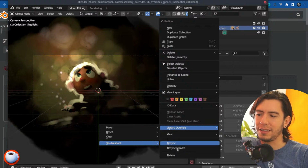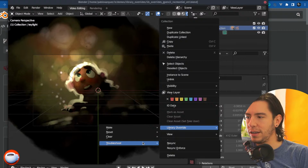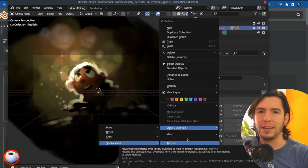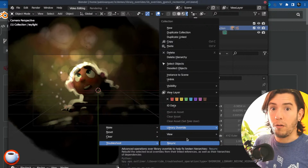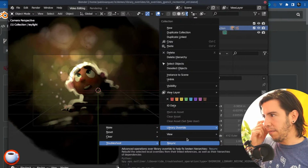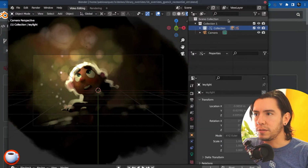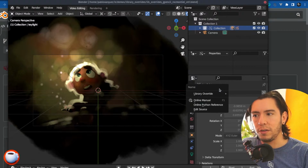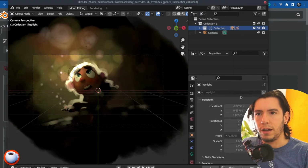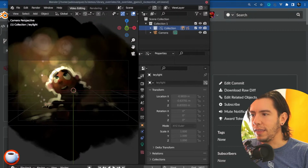You shouldn't be using these features so often. It's more troubleshooting, as the name mentions, but it allows you to rebuild your override in case something has changed in the original file and it has to be rebuilt. But super neat. Also, this menu is available in the right-click menu of the ID template. This menu where you can, for example, if I want to toggle the override in this, I could shift-click on this.